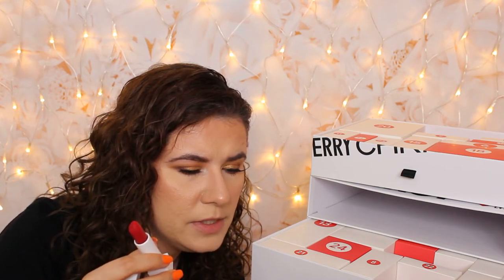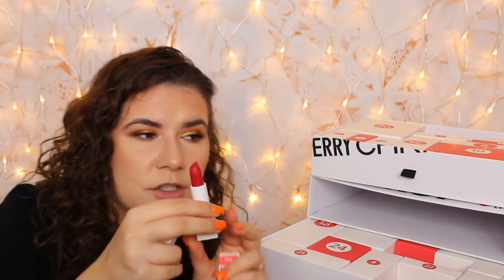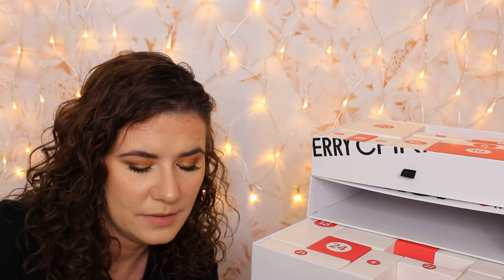They say classy, we say OG. Lipstick. Full bullet lip coverage. Looks like a nice shade. Red, nice, beautiful shade. Need to try this one.